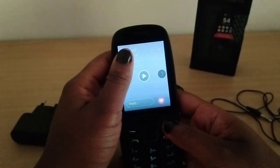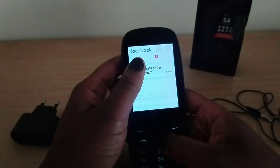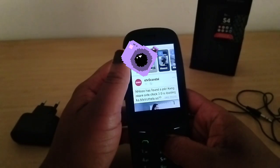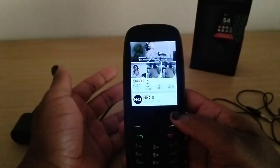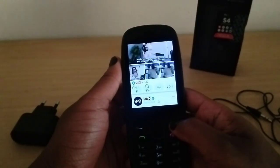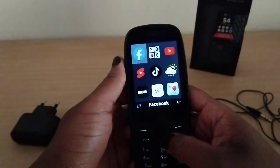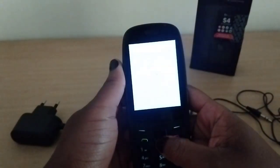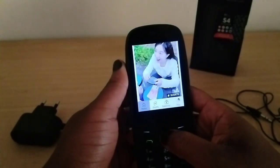Those are the Facebook stories. Okay, took me way out of Facebook. But yeah, you can pretty much do anything. You can scroll. You cannot react to posts. You can only like them. But yeah, other than that, it does work quite well. You've got 2048. I don't think I need to show you guys that. You've got YouTube, which does work quite well.